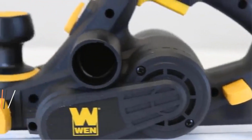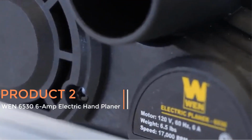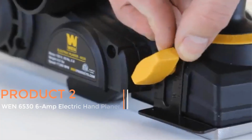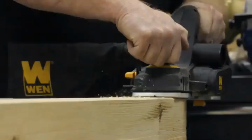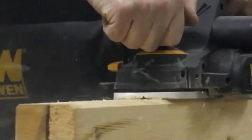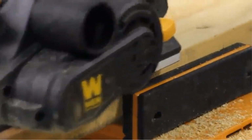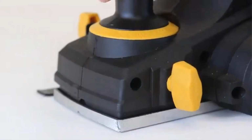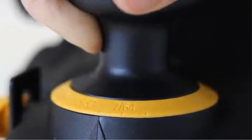Product 2. Product name: WN65-36 amp Electric Hand Planer. The WN65-36 amp electric hand planer is a versatile and powerful tool designed for smooth and precise wood planing. With a 3 1/4 inch cutting width and a 6 amp motor, it offers ample power and cutting capacity for a variety of woodworking projects. This electric hand planer is ideal for both professional woodworkers and DIY enthusiasts who need to make quick and accurate cuts in soft and hardwood.